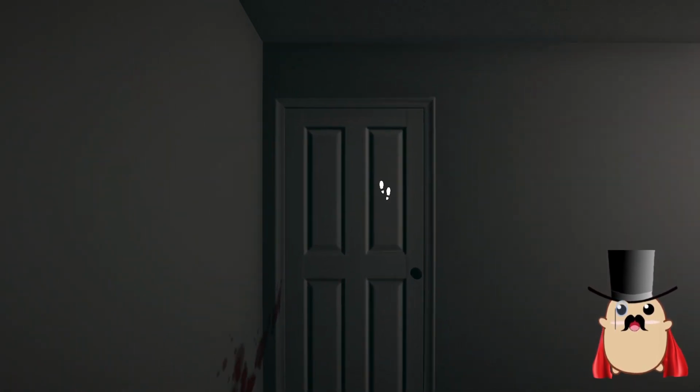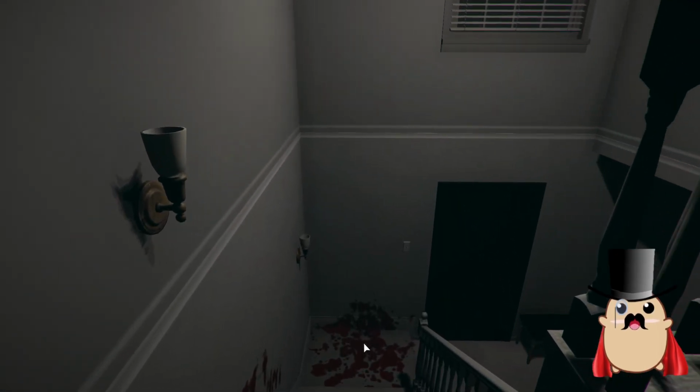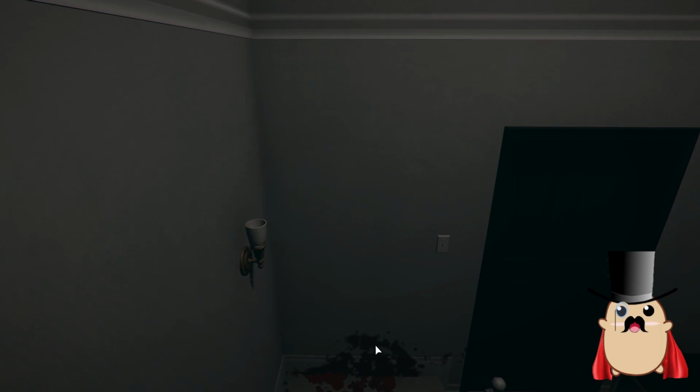And here, ladies and gentlemen, is the main hallway. Like the upper stairs main hallway. Where you can kill people as much as you want. Fuck you, man. Open the door. How many people did you kill? Did anybody who came here, you kill them?